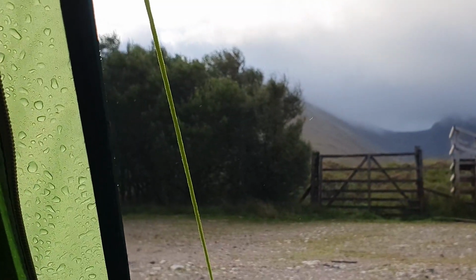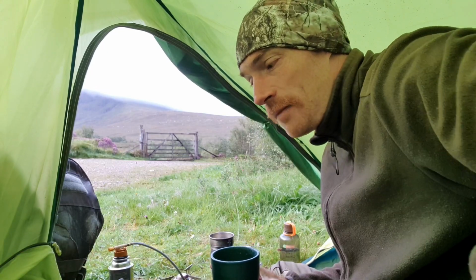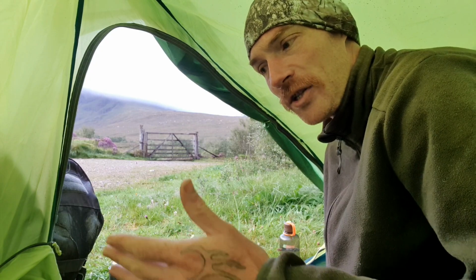Weather's a little different to the last time we were here. It's colder, it's wetter, but we are here and we have different tactics this time. I arrived in Fort William yesterday morning on a sleeper train. You don't get much sleep on a sleeper train when you're sitting in the seat.